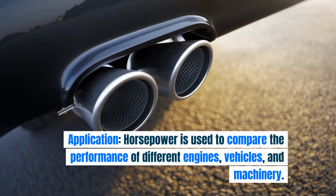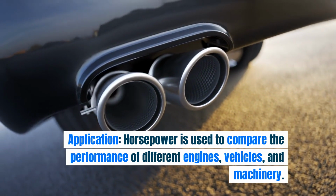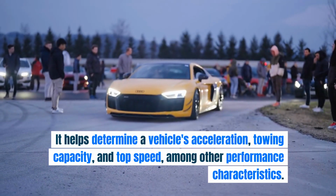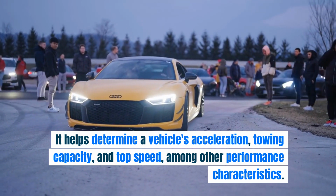Application. Horsepower is used to compare the performance of different engines, vehicles, and machinery. It helps determine a vehicle's acceleration, towing capacity, and top speed, among other performance characteristics.